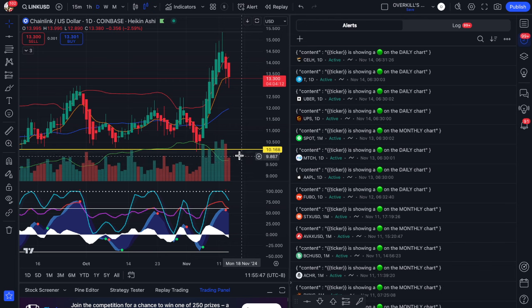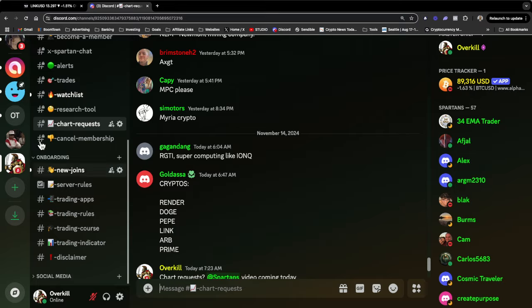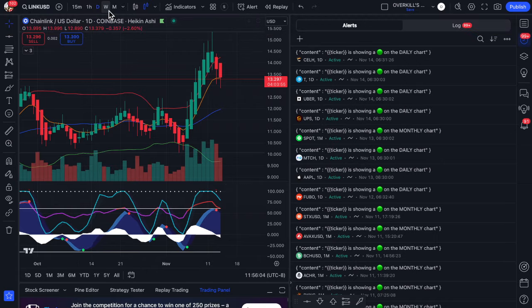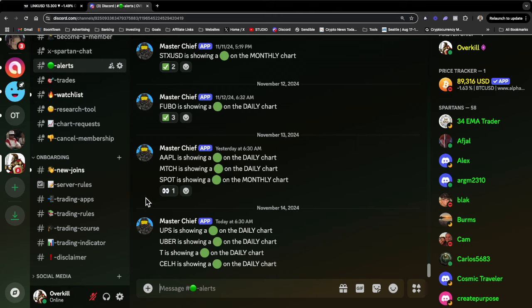I think this one has a lot of potential. I don't think it's really taken off yet. If we could buy this thing at $12, I think that would be absolutely epic. So watch for a bounce off this blue line here on Chainlink. That one's on the watch list, and the green dot will be called out over here inside of the alert section there on Chainlink. The monthly chart looks epic though. That's a beautiful, beautiful candle right there on Link.